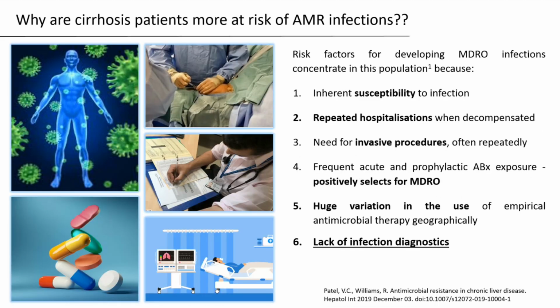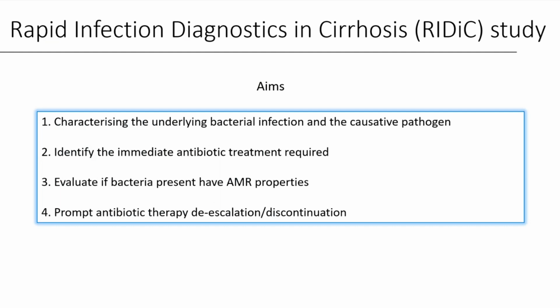But there are several factors that put cirrhosis patients at a higher risk of antimicrobial resistance infections. These patients are inherently susceptible to infection. They are exposed to repeated hospitalization, invasive procedures. But I think the main thing that I'd want to highlight here is that there is a lack of infection diagnostics in cirrhosis, which takes me to the aims of my study, the Rapid Infection Diagnostics and Cirrhosis study.